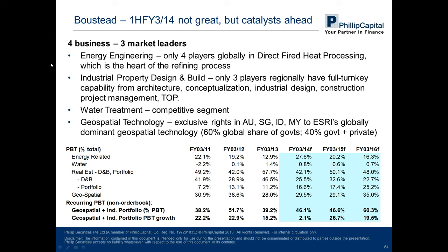Okay, so to recap, Baostat has essentially 4 major divisions, right? It's got the energy engineering division, and there are only 4 players globally in direct-fired heat processing. This is actually the heart of the refining business, so this is quite a good business. We have the industrial design and build division, and only 3 players regionally have full turnkey capability from architecture, conceptualization, industrial design, construction, project management, and TOP.